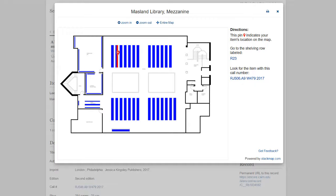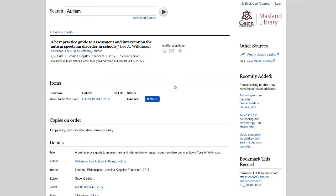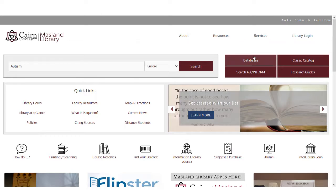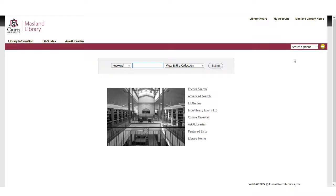The next way we're going to look at finding a book is through Classic Catalog. So we're going to go back to the home page. We're going to hit Classic Catalog, and it's going to open our Classic Catalog. Now you have a couple of things, but you have to do a drop down. So you have keyword, title, author, subject, ISBN, or call number. We're going to use keyword just like we did in Encore, and autism goes in there. Then you hit submit.